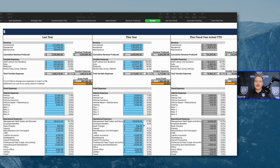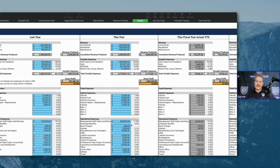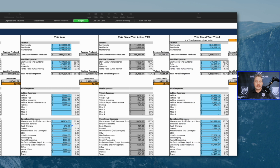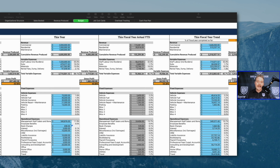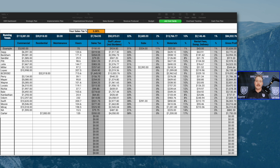So we take those numbers, we roll them into a plan for the next season, and we set realistic goals based on historical data. Then we track our actual numbers against the budget so that month in, month out, we can see exactly how we're doing against the plan that we set. To do that tracking effectively, we've got a job costing system where we can see project by project profitability.